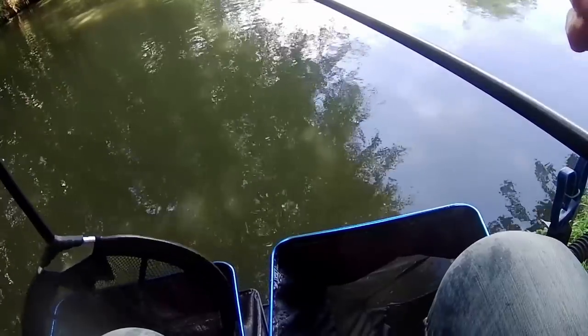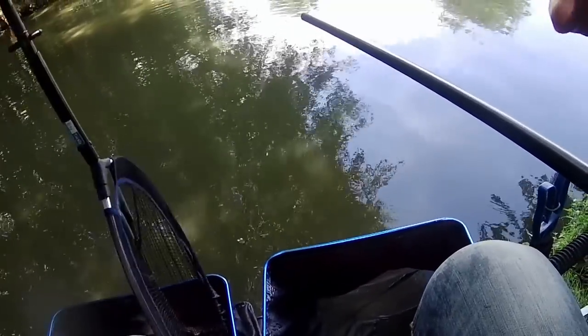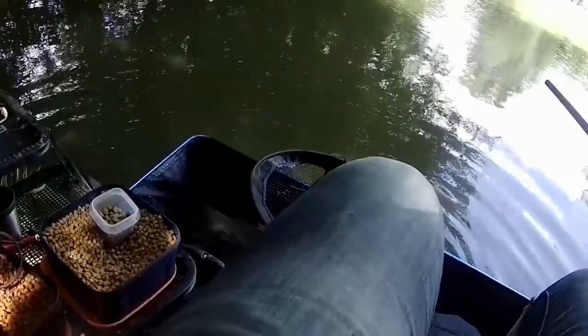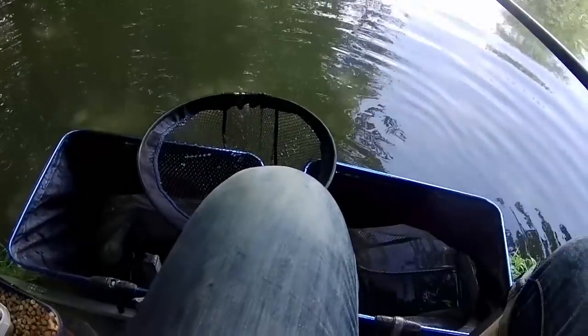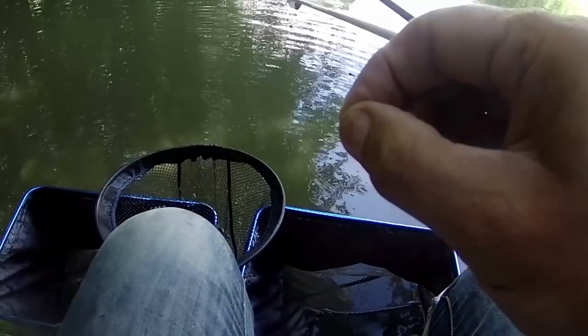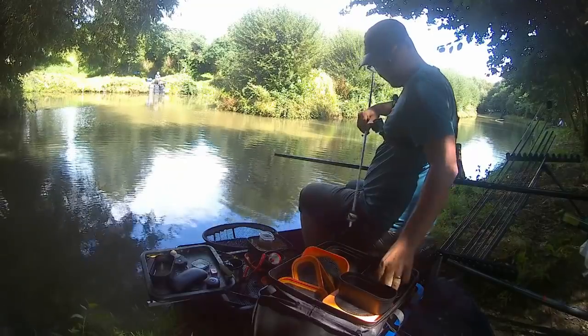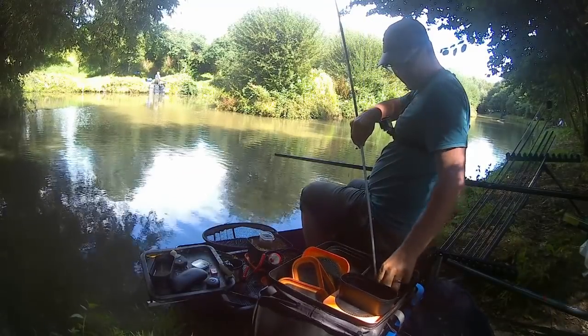Just like to see what my scales say he weighs. £2. I wouldn't have given him £2, but they have. So scales have, so that's what we're going to give him. My margin to my right is very, very shallow, so if fish start coming in there, I'll see signs of them. It's quite shallow.